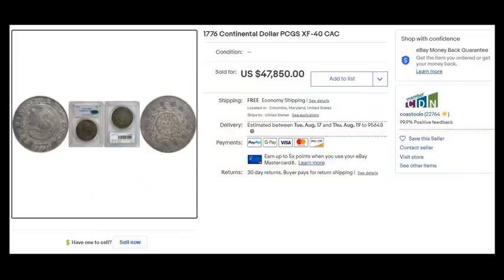So I wasn't surprised at all when this one realized $47,850. This one sold July 20th, and that's even at an XF40, ladies and gentlemen. I've seen much higher grades go for a lot more money, but again, these are niche coins. You don't see them out in the marketplace that often. Coast Coin, one of the biggest dealers in the U.S. today of U.S. type coins. Glad to see this sale on here.